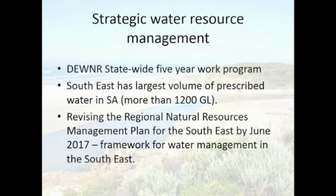We've got a number of things that we use to manage water at a strategic level. The department's been working on a coordinated 5-year statewide work program for our water planning activities. The southeast has the largest volume of prescribed water, at about 1,200 gigalitres.